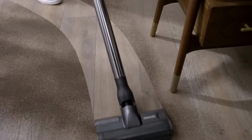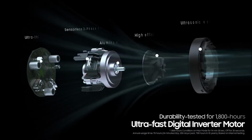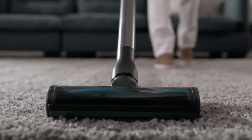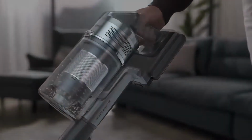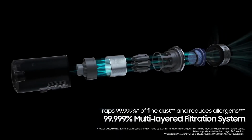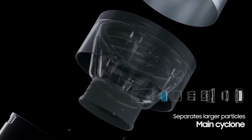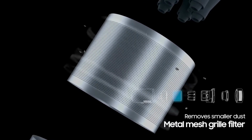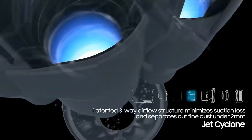The dustbin is simple to empty and clean, minimizing maintenance requirements. The Jet 90's multi-surface brush and adjustable design allow for a wide range of cleaning alternatives. It can effortlessly convert between different floor kinds, such as hardwood, carpet, and tile, and cleans efficiently on all of them. The Jet 90's removable battery enables extended cleaning sessions, and may be replaced with a spare battery for continuous cleaning if required. The vacuum also has a handy wall-mountable charging station for easy storage and recharging.